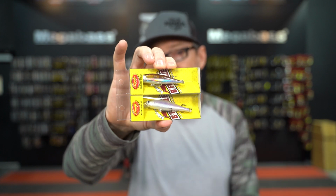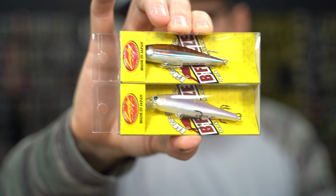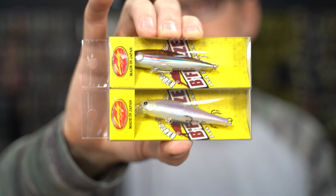Now, in Japan, they refer to the Pointer Minnow as a B-Freeze. So if you visit thehookuptackle.com or if you're surfing some of the Japanese tackle sites, you won't even find Pointer Minnow mentioned in Japan. It's called a B-Freeze. It's the same thing. This is just the Japanese name for it. And in the US, it's called the Pointer, okay?